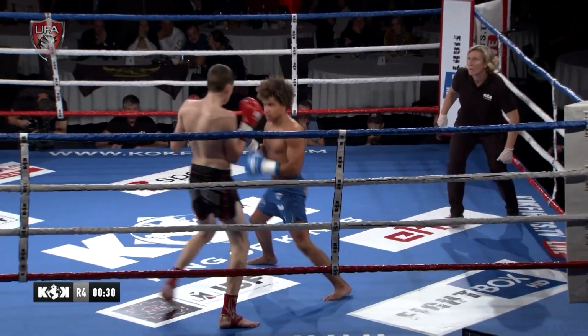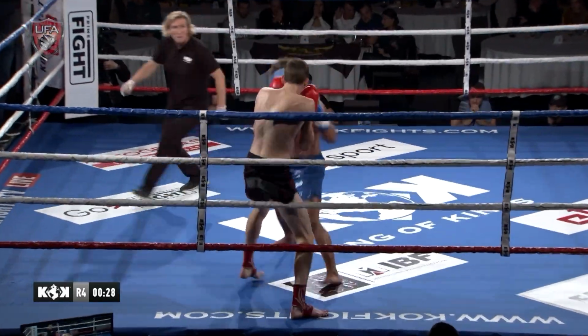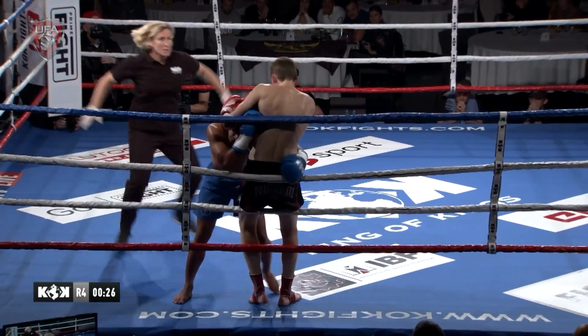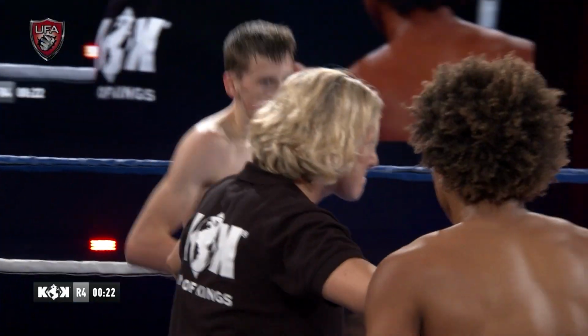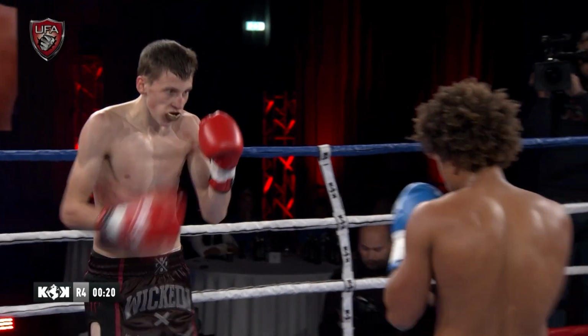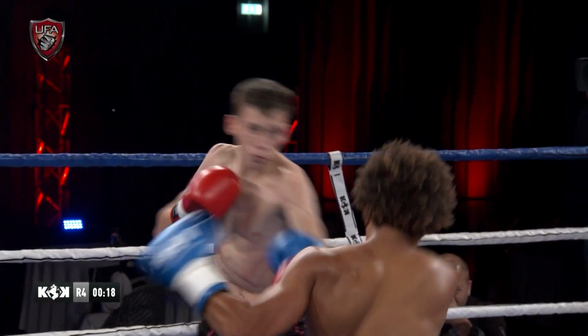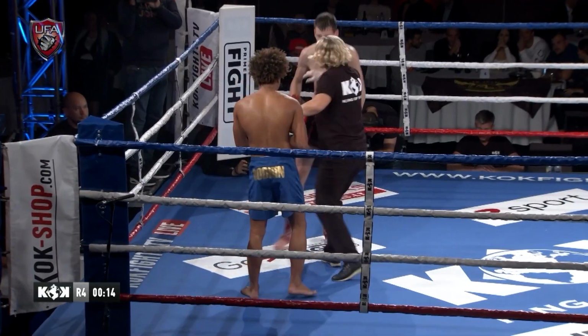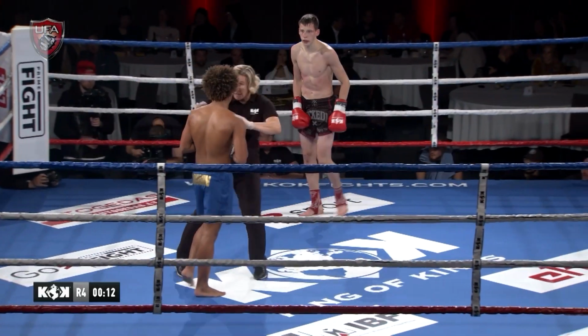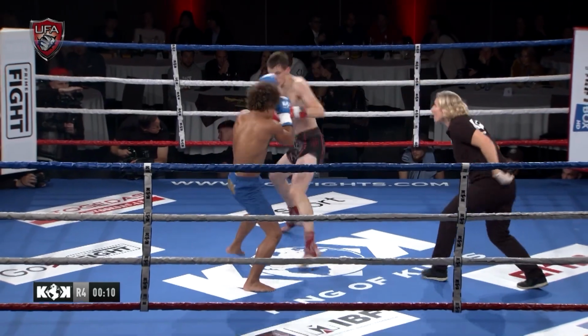Popped him with a left. Now it's Sirkusov up against the ropes. 20 seconds remaining here in round number four. These are championship rounds, if you want to call them that. And the title is on the line. It's a pro-AM title, but it's still a title.